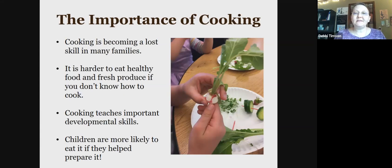And so it could be something as easy as a garden plot cracker. I don't know if y'all have seen that in our toolkit. And that's a great one. You could use the crackers, a little bit of hummus or cream cheese, and some different vegetables, and they can make a little garden plot, and then they all get to eat it. But it's all separate on individual plates so that they can put things together.